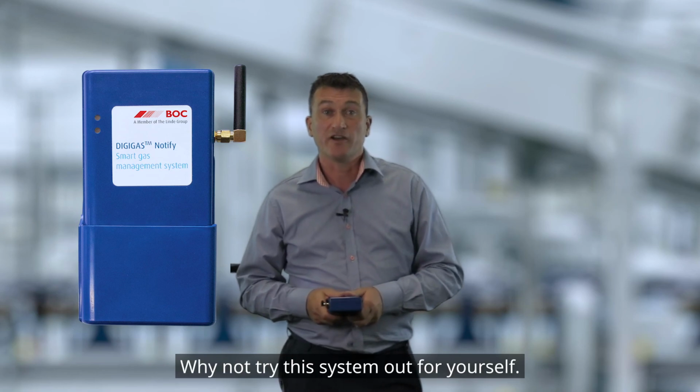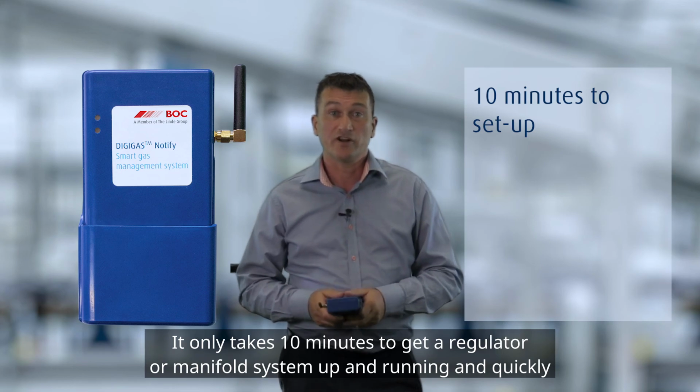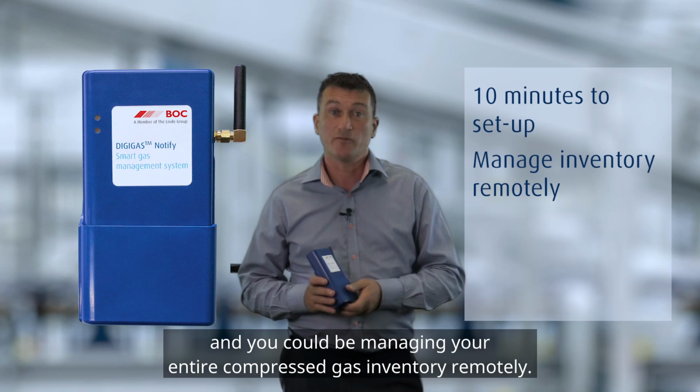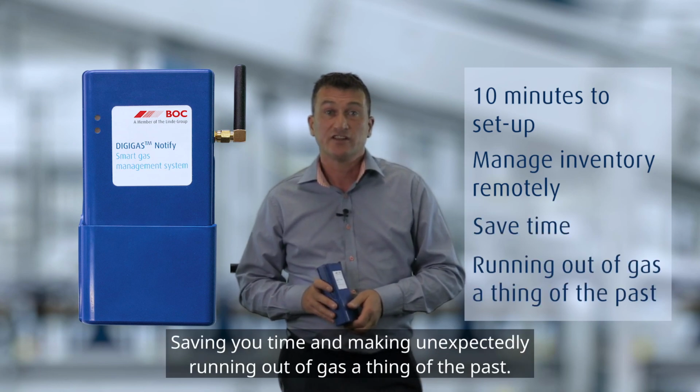Why not try the system out for yourself? It only takes 10 minutes to get a regulator or manifold system up and running, and you could be managing your entire compressed gas inventory remotely, saving you time and making unexpectedly running out of gas a thing of the past.